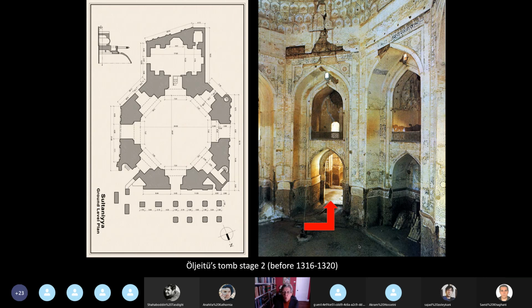The one thing that's sure is that he turned a simple tomb into a shrine complex. So we have a tomb room and a visiting room: a ziyarat-khana and a gur-khana.